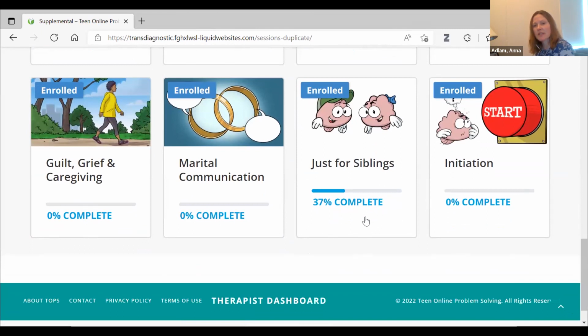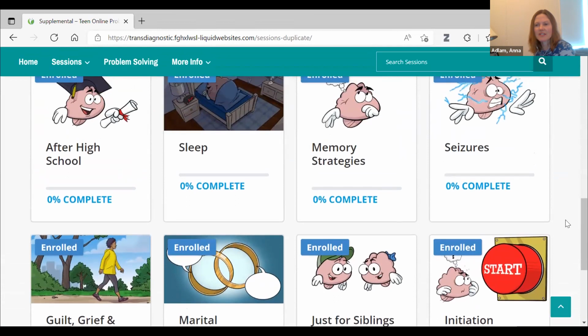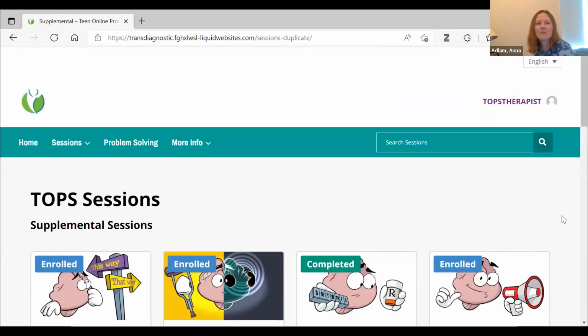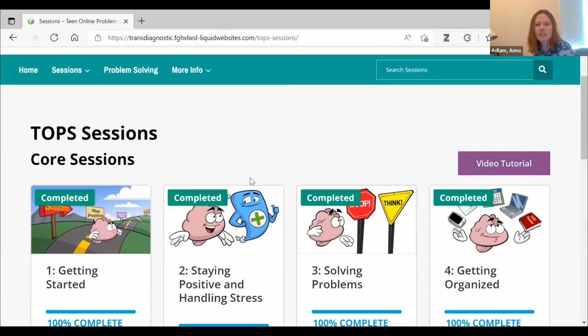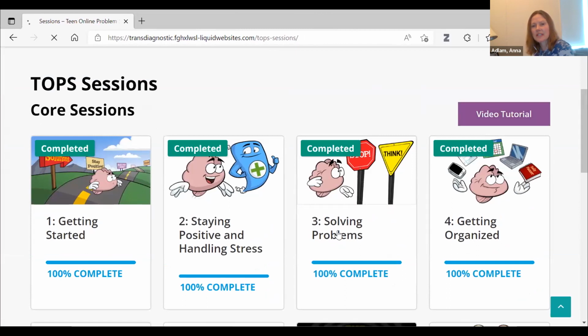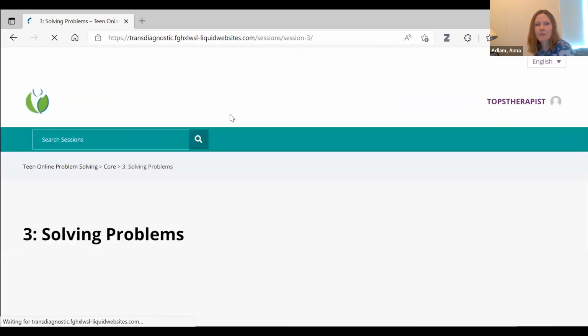There's a session for siblings as well, and a session on initiation, so they're kind of getting started and finding that motivation to start things. Okay, so I'm just going to show you, if I come back to the problem solving intervention module, just so you can see what that looks like.